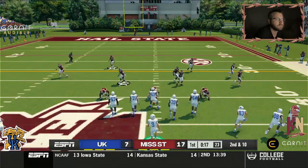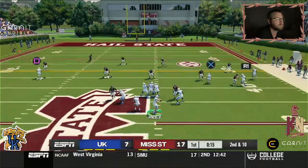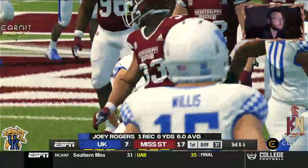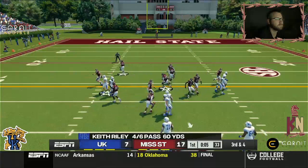From the 41-yard line, it's second down. It out to his receiver in a hurry. Brought down at the 35. Rodgers picks up 6 yards with that grab. That'll bring up third and four.